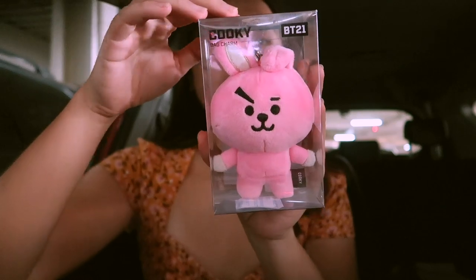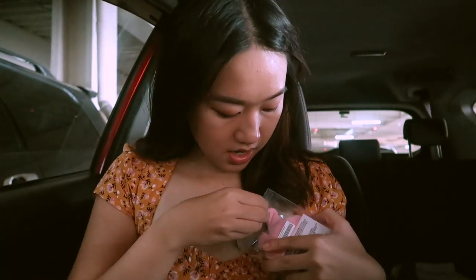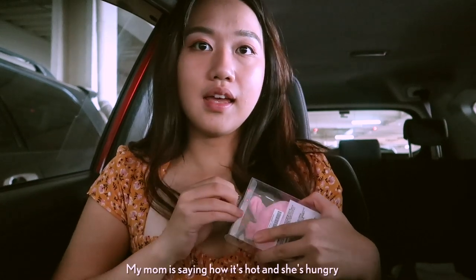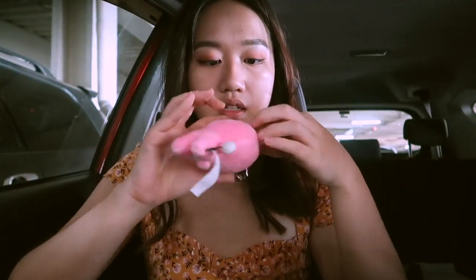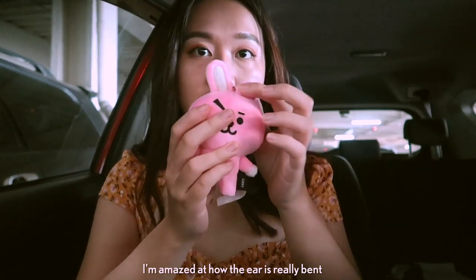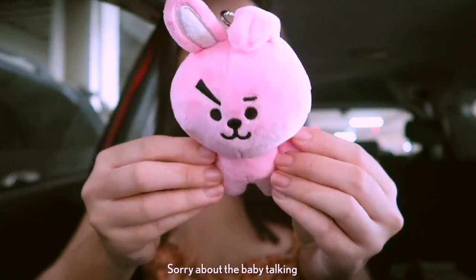I got a bag charm, and it's a cookie bag charm. Yay! Ta-da! It's Cookie. Oh my gosh. Ah, it's really bendy, oh. Oh, Cookie, so cute.